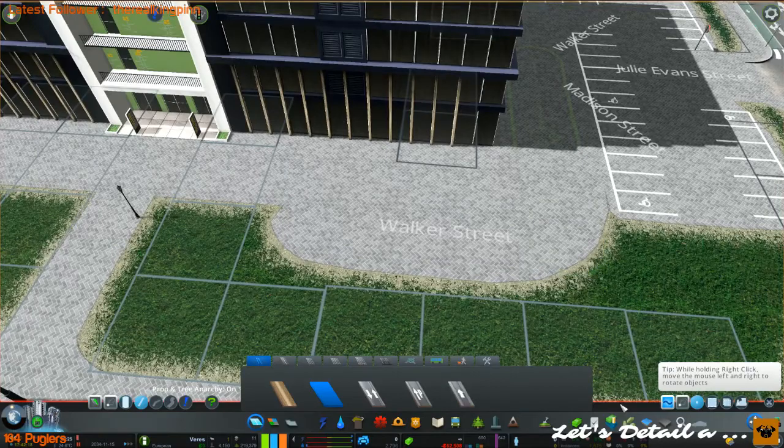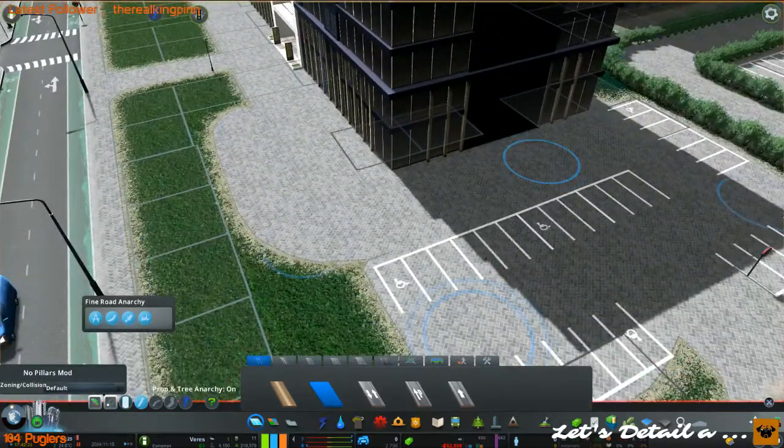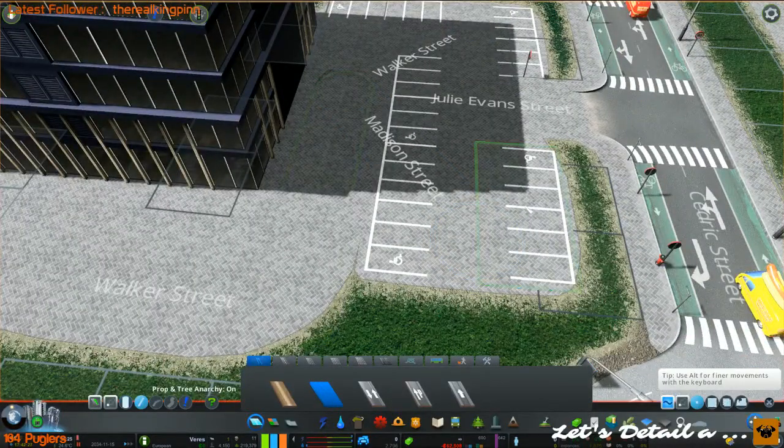Okay, let's get some more of these car parking bits down. Yeah, exactly.